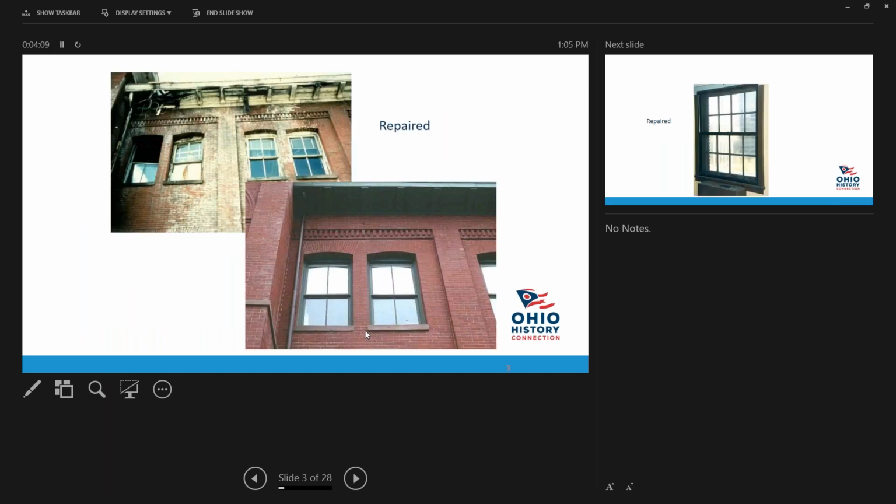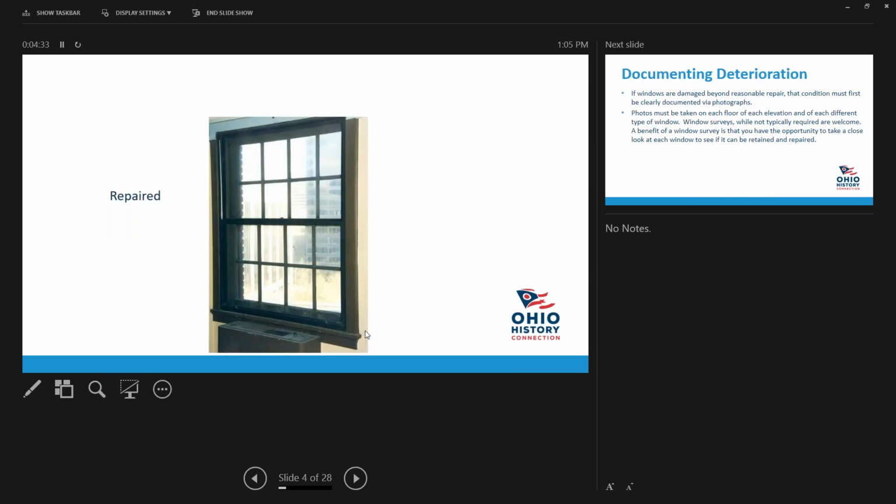These are examples that show repaired windows. This is Fort Hayes in the upper left, and those are the windows from Fort Hayes. And through a combination of repair and replacement of specific elements of the windows, they were able to, for the most part, retain their historic fabric, their historic windows, and do a repair of them.